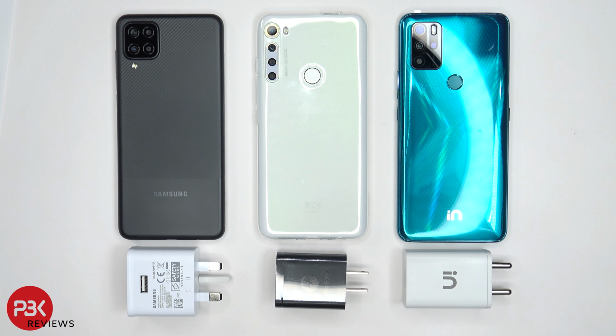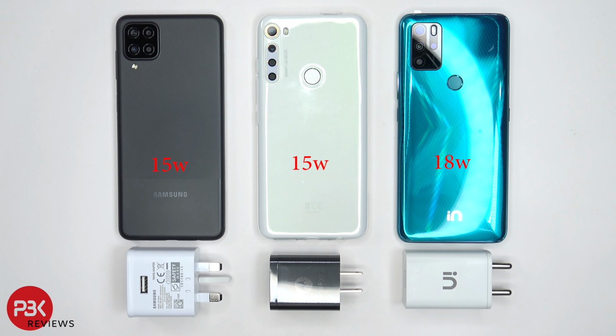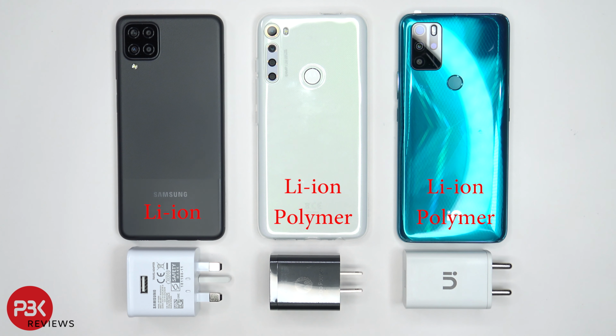The Galaxy A12 and Motorola One Fusion Plus both have 15 watt fast charging, and the Micromax In Note 1 has 18 watt fast charging. One more thing to mention, the Galaxy A12 has a lithium-ion battery compared to the Motorola One Fusion Plus and the Micromax In Note 1, which have a lithium polymer battery. Now different regions of the same phone may have different battery types.